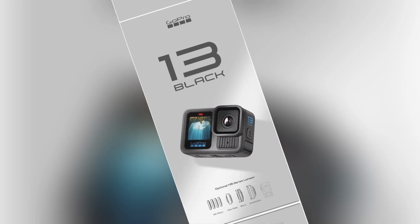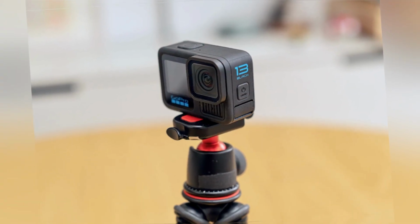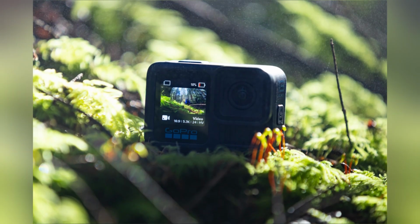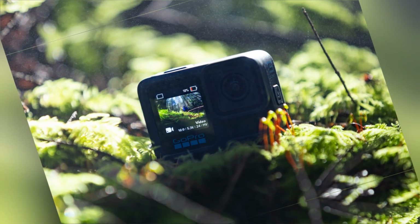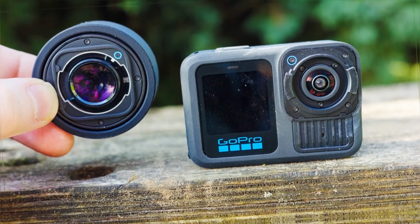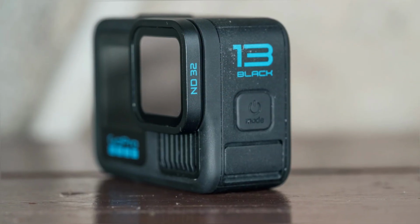The Hero 13 introduces 8K video capture at 30 FPS, which means you can create incredibly sharp and cinematic footage on the go. Its advanced Hypersmooth 6.0 stabilization ensures even the bumpiest rides come out silky smooth, making it ideal for mountain biking trails or action-packed journeys. You also get 5.3K at 60 FPS and 4K at 120 FPS for slow-motion moments.